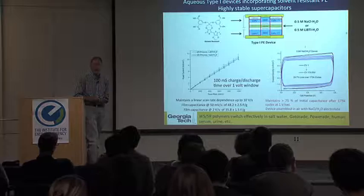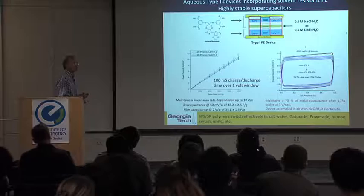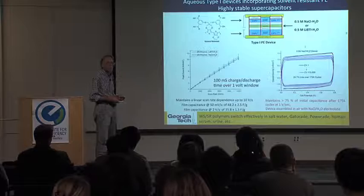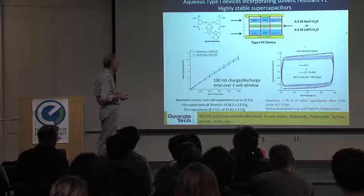What you can see here is we are switching this up to 10,000 millivolts per second, and we're seeing a continual increase in the peak current in both lithium BTI and sodium chloride in water. So it's a very electroactive polymer in water, and we have a 100 millisecond charge discharge time for this film. If we then look at the cyclic voltammogram of the device, you can see it has a very nice fill factor. You see the rectangularity of that. Here we're switching this over 175,000 times for a device that was built in air and then put together, with no special encapsulation, and only losing 25% of the electroactivity over those 175,000 cycles.